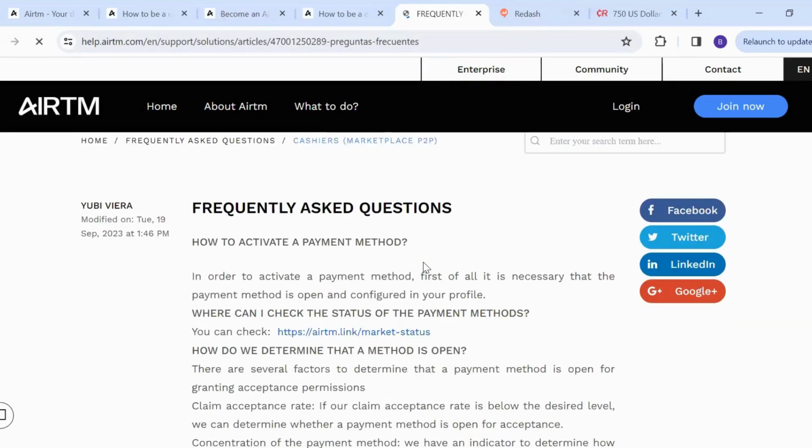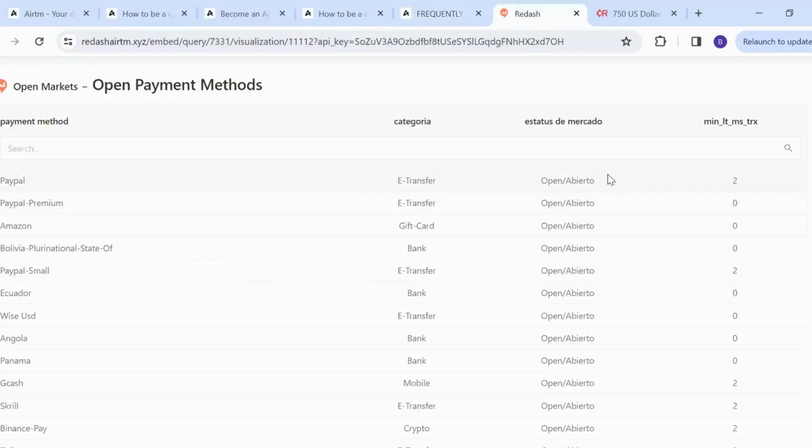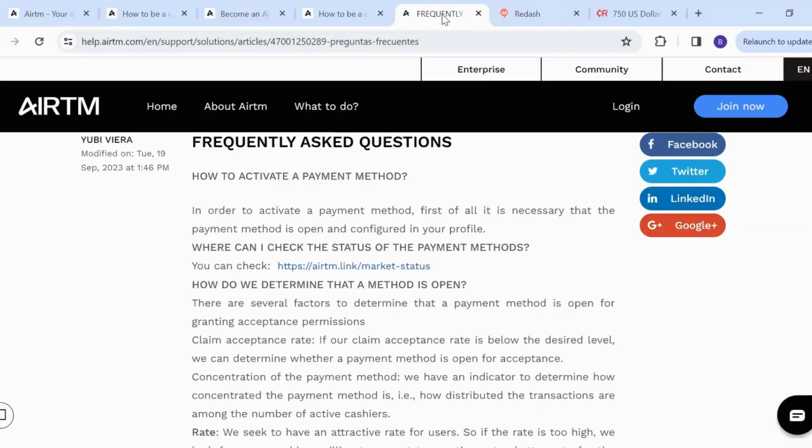What do we have? Yeah, so how to activate the payment method. In order to activate the payment method, first of all, it is necessary that the payment method is open and configured in your profile. So where can I check the status of the payment method? Yeah, so this one is still the same. PayPal open. Okay, PayPal Premium open. Okay, yeah, so that is it.